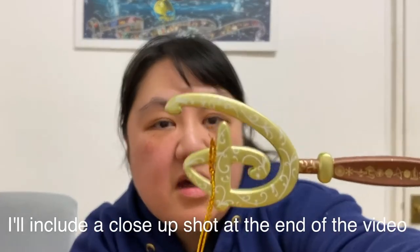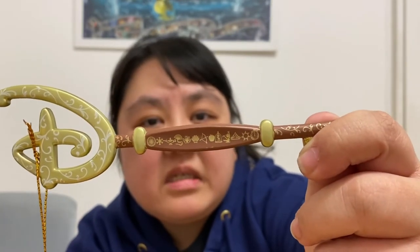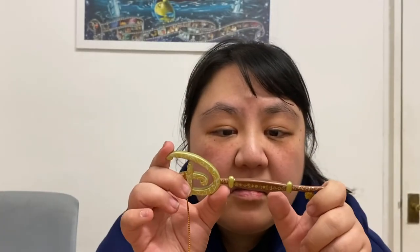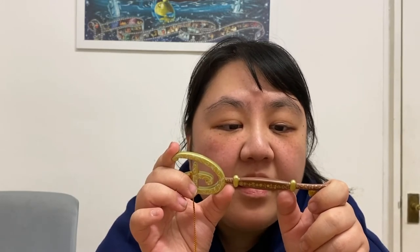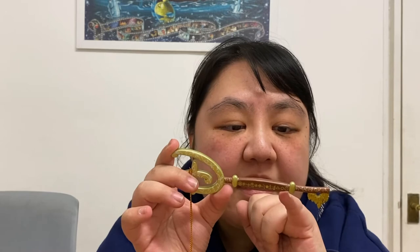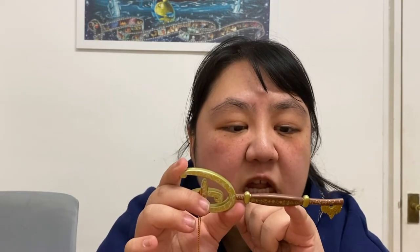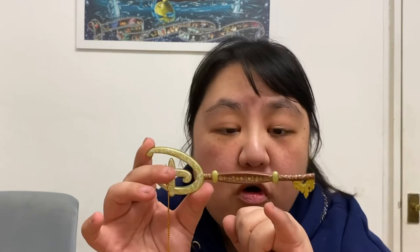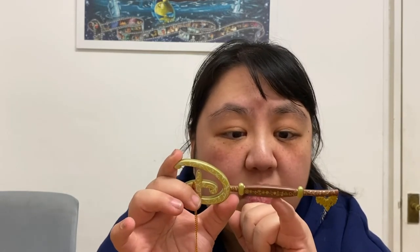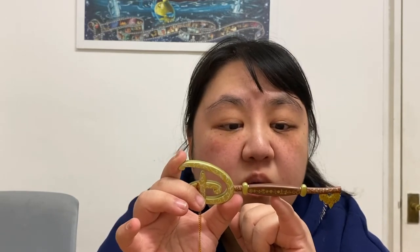But oh, I love the pattern on the D. It's golden and brown in the middle. Oh, it's so pretty. So I'm guessing the compass, the first one, is Pocahontas. And then the snowflake for Anna and Elsa. The lamp for Jasmine. What's the fan? Mulan? Is it Mulan? What's the next one?